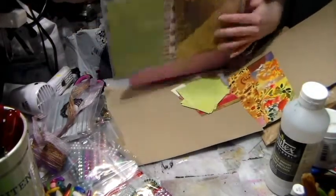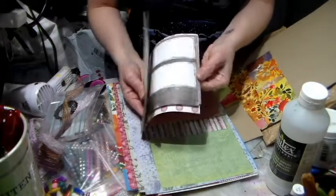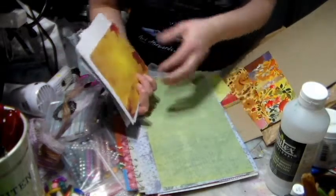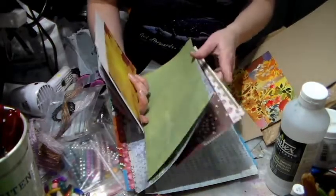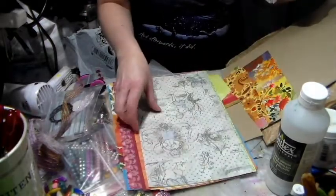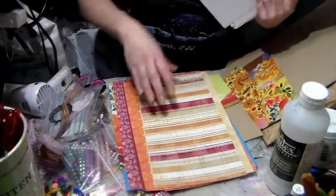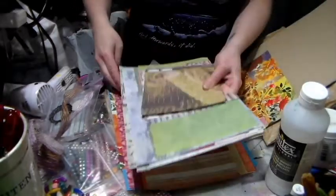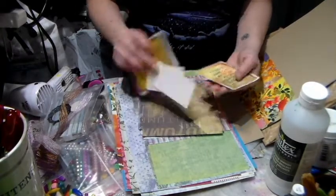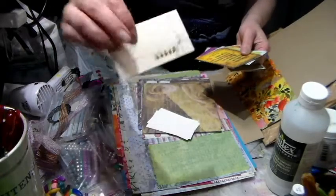Wow. Oh my God, you really spoiled me. Check it out, guys. Look at all this wonderful paper. So pretty. Oh my God, I can't wait to start playing with it. You know you're gonna be seeing that in cards and stuff. This is so cute. Look at that image. The little boy. Oh, and this paper is beautiful too. I love the pad. Oh my God, so much goodies. And more little scraps and stuff. Look at that, so cute.